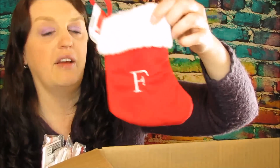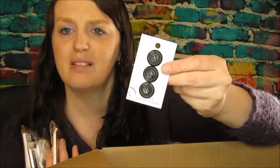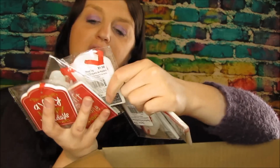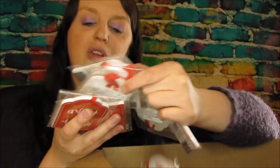I got a letter F for fun. I can't think of the thing. This was originally $4.99, and then I got buttons. But I got all these tags. Merry Christmas, a very happy holiday, no peeking until Christmas from Santa, homemade goodness for you, very Merry Christmas, and a gift from someone special. So these were super cute. I'm glad I got a bunch of them.